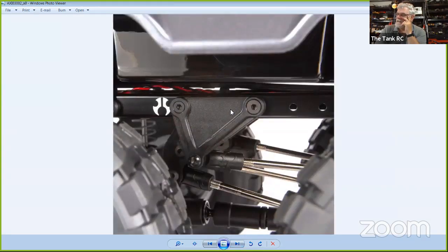Here you can see that this piece of plastic holds all four of these links. All the rear links are actually on this middle piece. It's kind of neat how they've engineered it. Like I mentioned, I don't think this is long enough. They should have gone a little longer, but they might have done the math already on it.